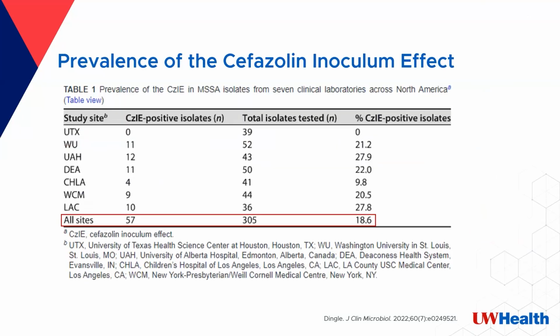So on table 1 here, we have the results from their collection. On the left, we have the study site. We have the number of positive isolates. And then in the middle, we have the total number of isolates tested. And on the right, we have the positive isolates. So there were 57 total positive isolates. And I find it interesting, there was no real site that kind of monopolized the number of positive isolates.